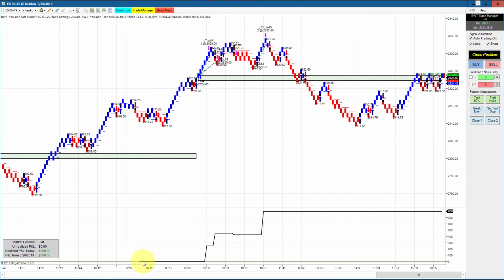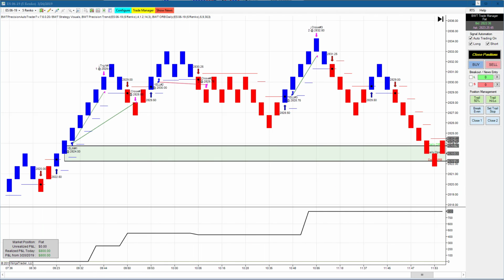Okay, next up is the E-mini S&P on a regular 5 Renko chart, and this is using our open range filter. And it looks like we had 2 winners and 1 loser, a very minor, small loser, maybe a tick or so, but 2 nice winners. And we did $800 for the day. The goal on this is 800.